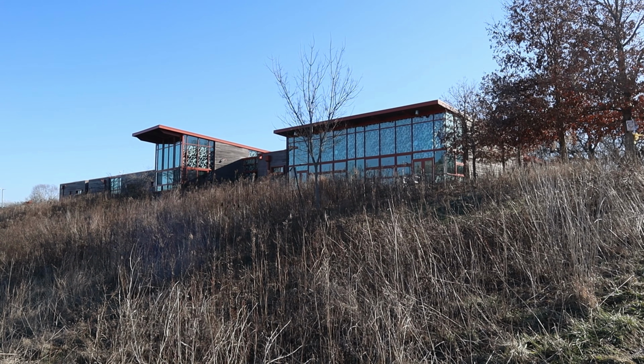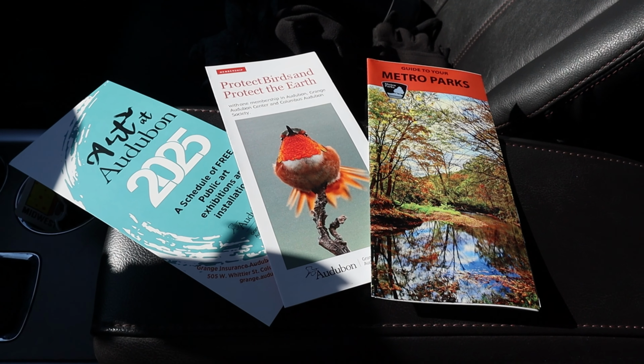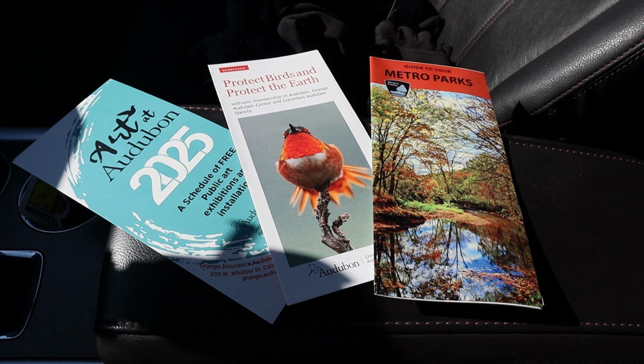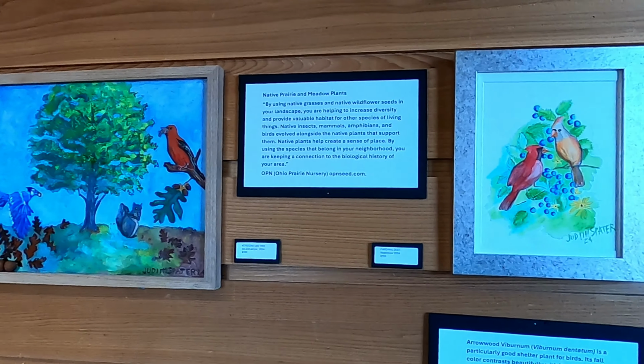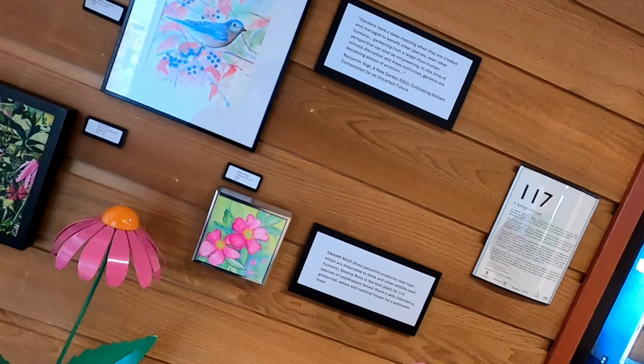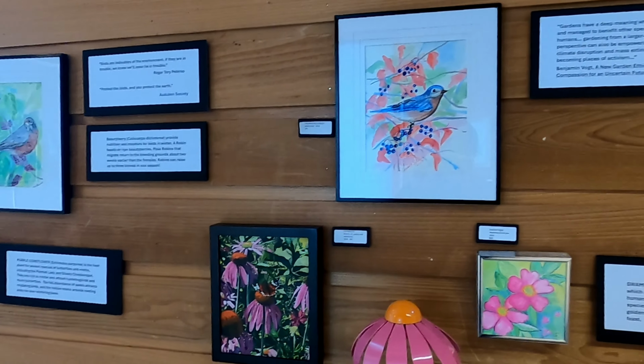If you happen to visit this metro park during posted hours, of course, to visit that nature center, it's got a lot of cool interactive displays, different things to learn about, very interpretive signs about the history of this place and about different birds and wildlife you may encounter here as well.